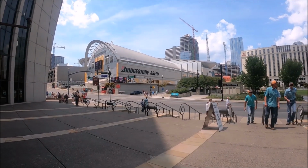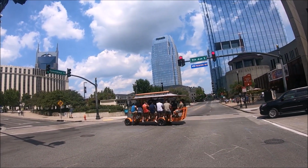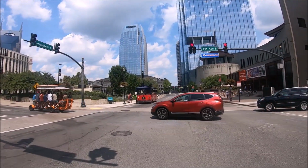It'll take 2 or more hours depending on your interest. Wear good shoes if you're going to combine it with a visit to Broadway Street or Ryman Auditorium, which is also available at hipfig.com.